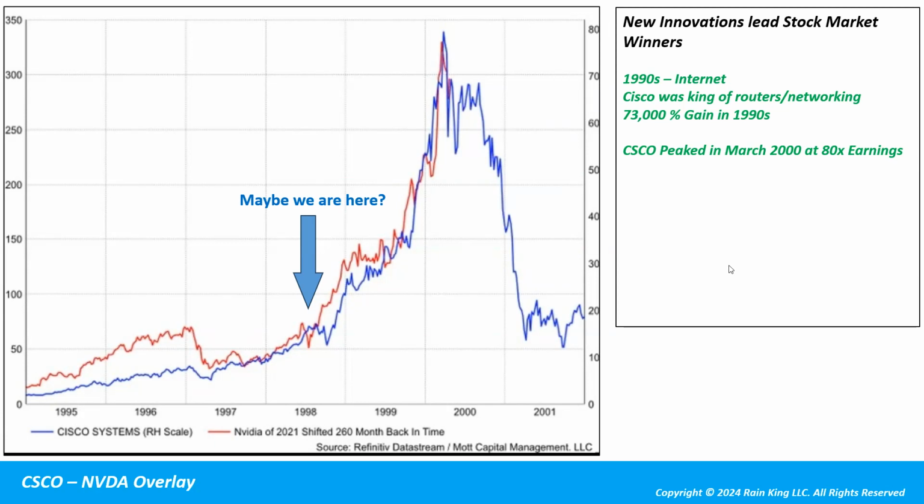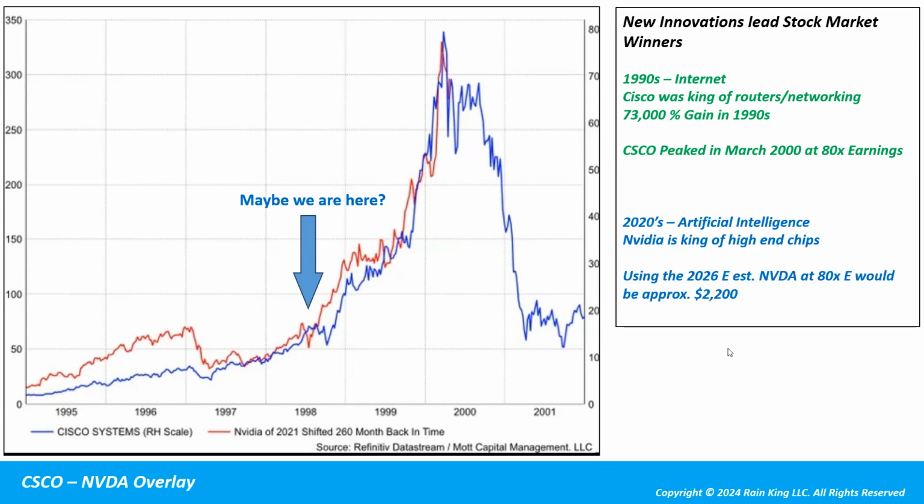So if we take that analogy further, and there's no predictions here, I'm just showing this really for a factoid of what could be. So in the 2020s, we had this major new innovation, artificial intelligence, and certainly NVIDIA is the king of the high-end chips that support artificial intelligence computing.